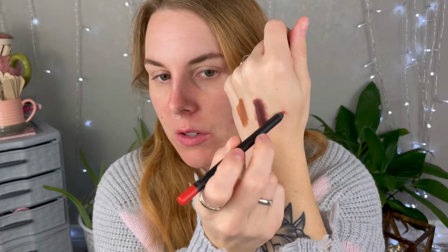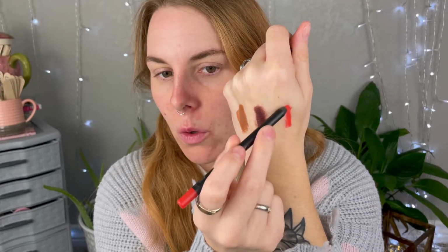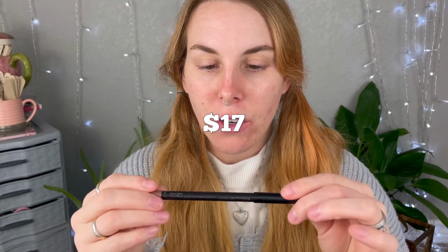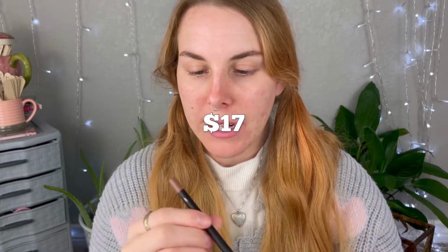I grabbed an All Day, Everyday lip liner, and this is in the shade Scandal. We're not going to be able to use this one today, but it is a beautiful orange red shade. Love that. Another All Day, Everyday Ultra Matte lip liner, and this is in the shade Foxy.